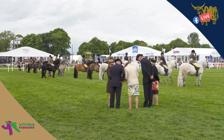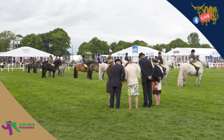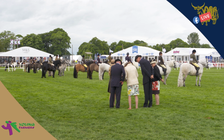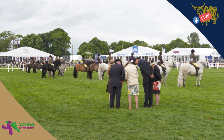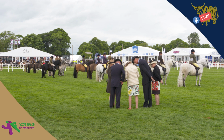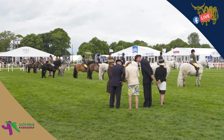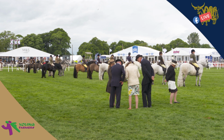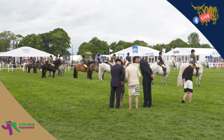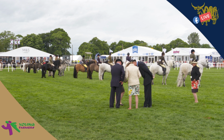Judges are doing a bit of discussion over there while the ponies are still lined up. The Highland pony is a native Scottish pony and is one of the largest mountain and moorland pony breeds of the British Isles. Its pedigree dates back to the 1880s, so a very long way back.